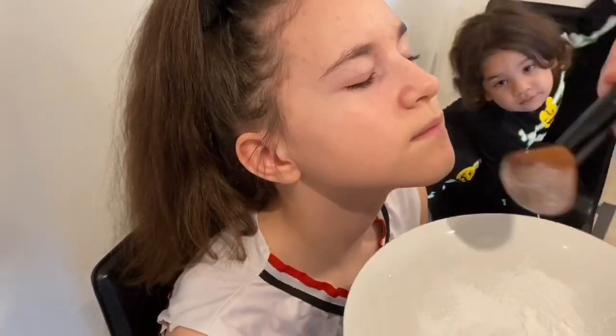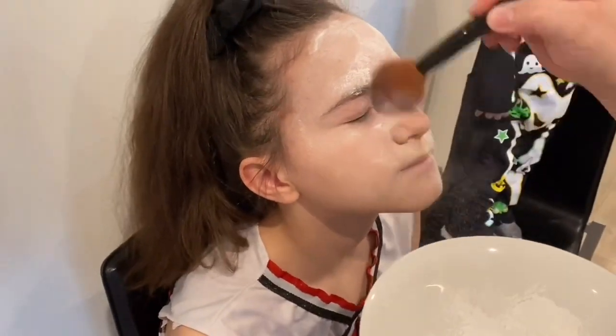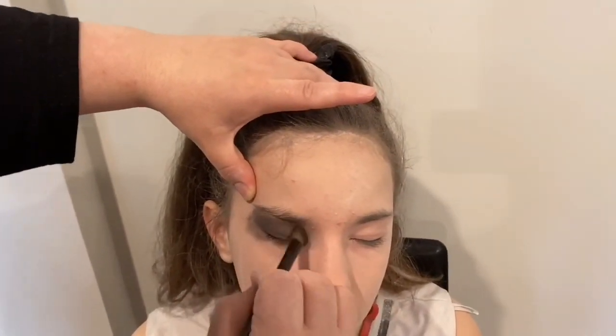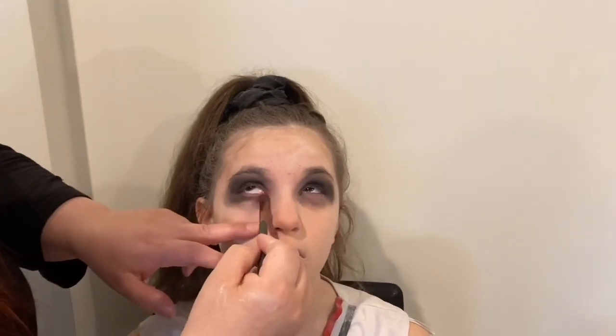Here are both Katia and Kiara in their Halloween costumes. So here is Kiara, and this is a time lapse of my application of her makeup for Halloween. Her look is a zombie look. So I've used dark eyeshadows around her eyelid and under her eyes as well. The base was just a white powder.